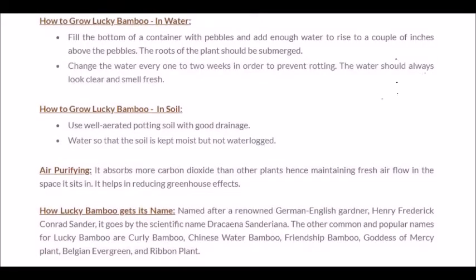How to grow lucky bamboo. In water, fill the bottom of a container with pebbles and add enough water to rise to a couple of inches above the pebbles. The roots of the plant should be submerged. Change the water every 1 to 2 weeks in order to prevent rotting. The water should always look clear and smell fresh.